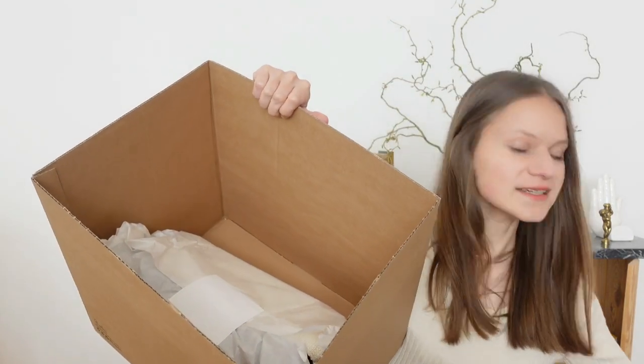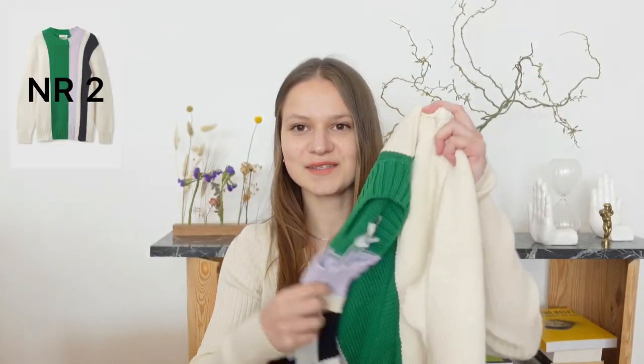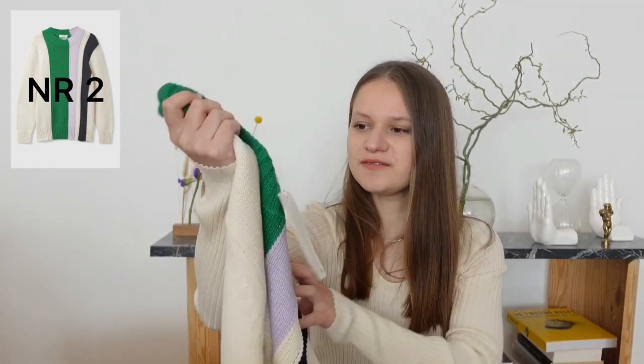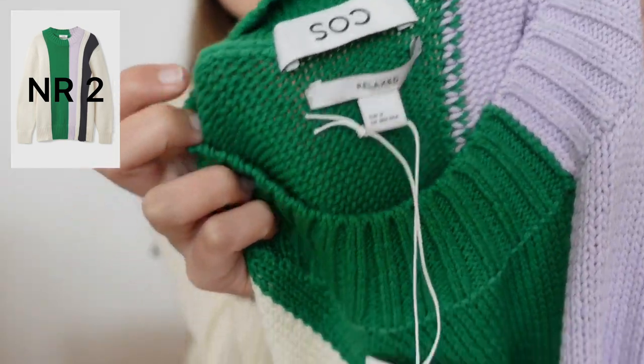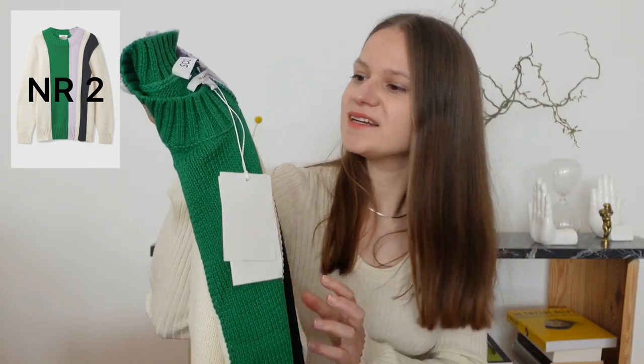I have some other things. So the second thing actually is a men's sweater, and I really like the coloring on it. I also like how it feels. I think it's 100% cotton. It's a relaxed fit, and I really do like it. I was very excited for this one.